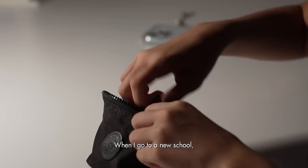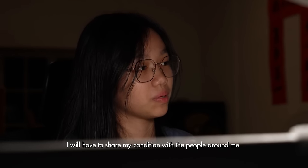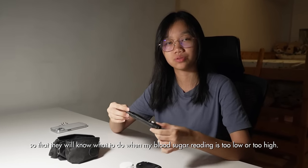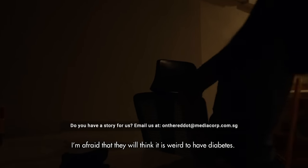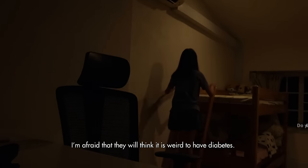So when I go to a new school, I'll have to share my condition with the people around me so that they'll know what to do when my blood sugar reading is too low or when it's too high. I have a small concern because I'm afraid that they'll think it is weird to have diabetes.